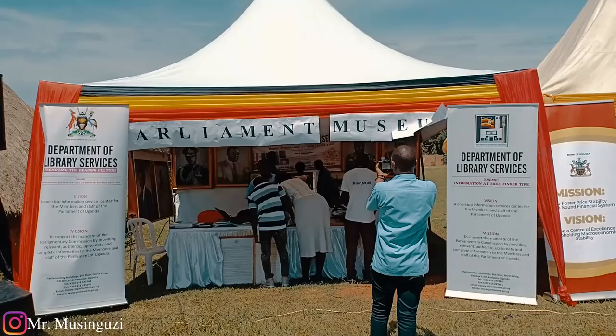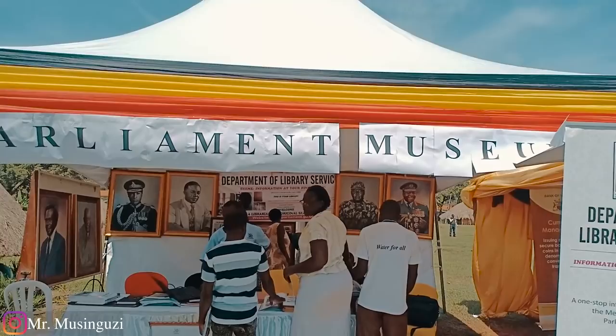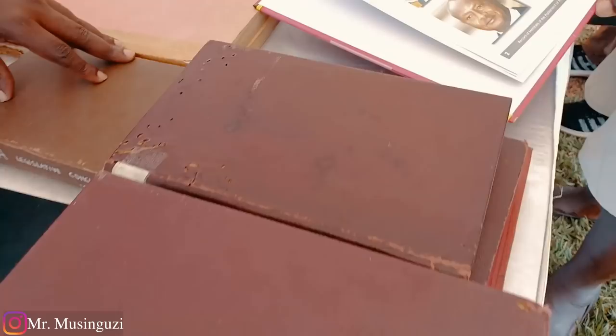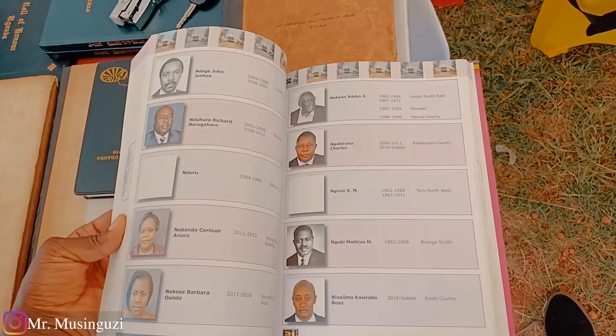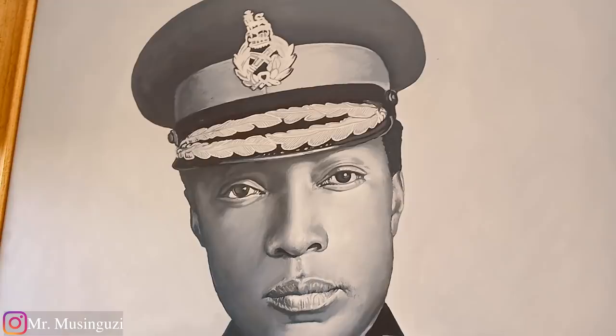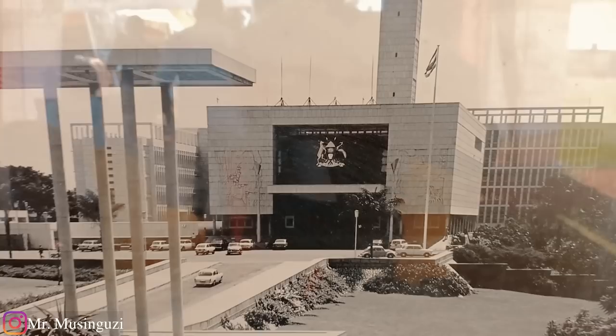So there are quite a number of tents here. You can see this one belongs to the Parliament of Uganda. It's the Parliament Museum. Interestingly, the Uganda Parliament Library has archives of information about ministers, members of parliament from way back since we got our independence. When I asked how someone can access this information, I was informed that as long as you have a national ID and you identify yourself at the Uganda Parliament, you're able to get free access and be able to view some of this information at the Uganda Parliament.